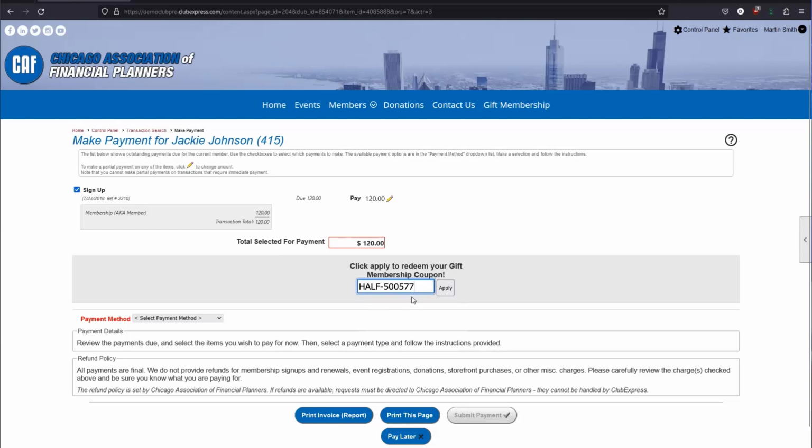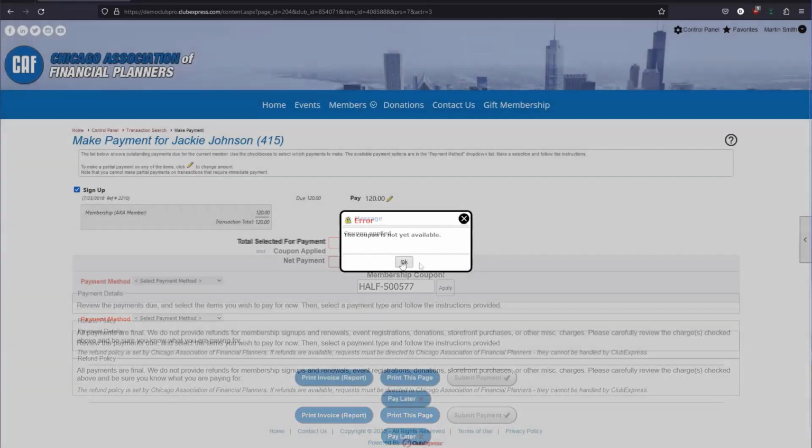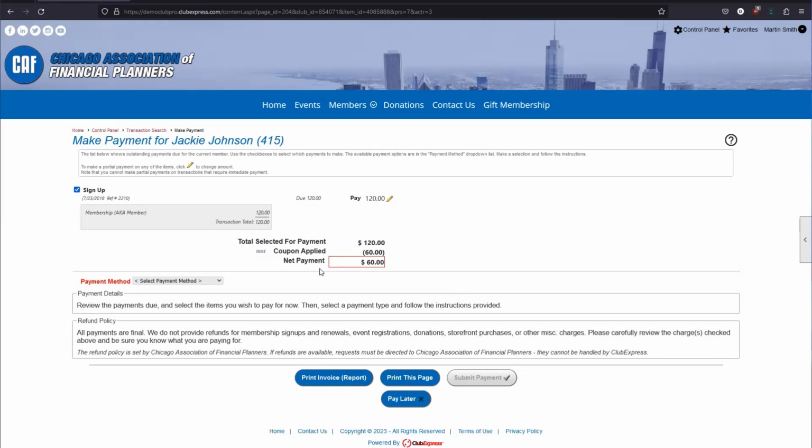Take the spaces out on either side. I noticed that I accidentally copied those spaces. So there's my half 500577. That's the code directly from it. And if I hit apply, this click to apply redeem coupon, this is going to show up on every payment page. Most people just kind of gloss over it when they're looking at this page because they assume they don't have one, but you can let people know right below their total is a space for them to put in membership coupons or whatever payment coupons they might have, and hit apply. There we go. So there's that half off coupon I just made.